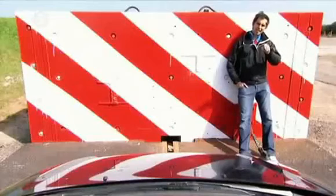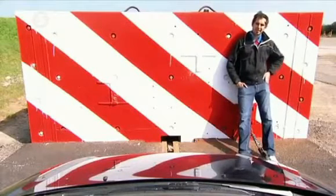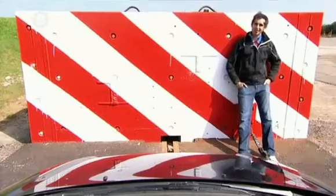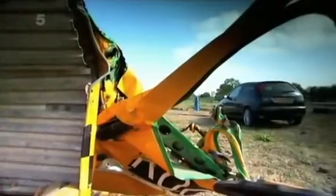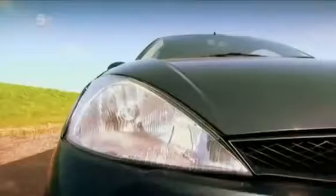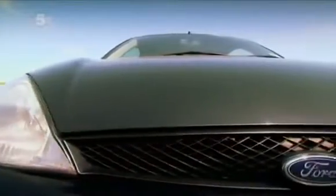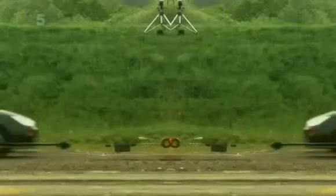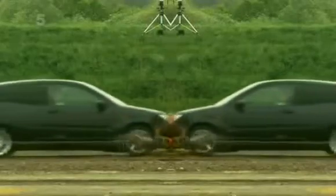This Ford Focus here is going to go on a little day trip into this concrete block at 120 miles an hour. It's an extreme test that's equivalent to the worst scenario imaginable. Two cars colliding head-on whilst both travelling at 120 miles an hour.